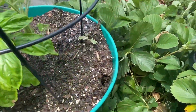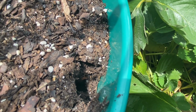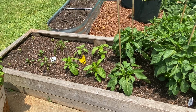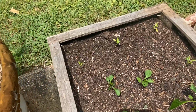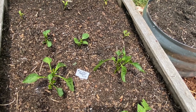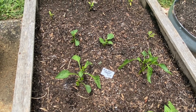Well, there's a hole. Something has dug down in that. Now I gotta investigate. When I took those collard greens out of there, I added some more pepper plants. Those down there are banana peppers. These are mixed bell pepper, so they'll come in like red, orange, green, yellow.